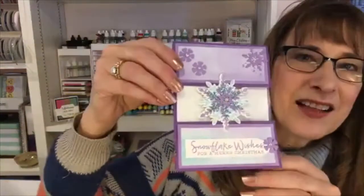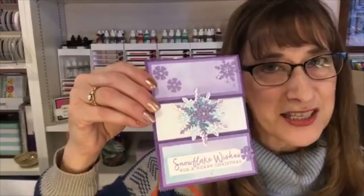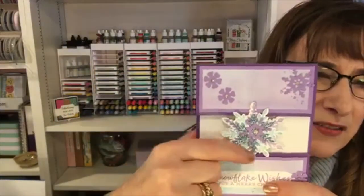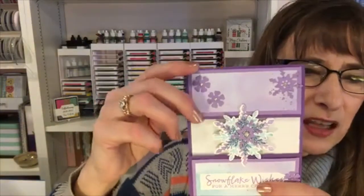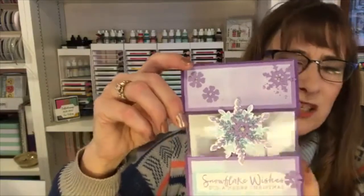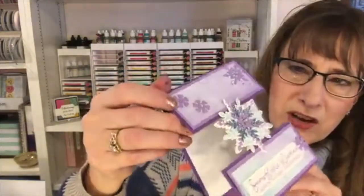And it's decorated on the inside. So there's so much Stampin' Cut and Emboss machine work on here. Because look at all of these layers on this snowflake. Loads and loads of layers. It's the, did I tell you it's the Snowflake Wishes bundle? I think I did, but I want to make sure you know that.